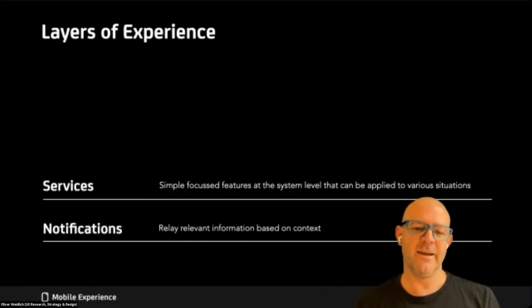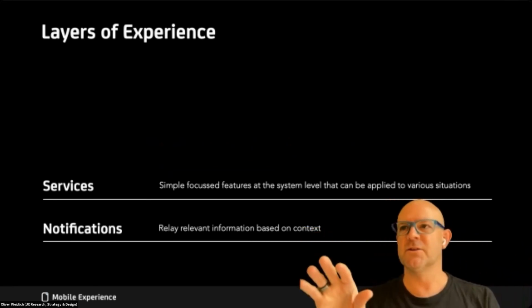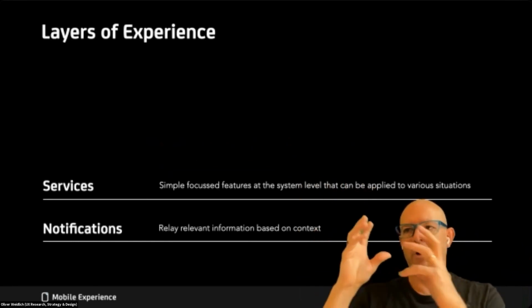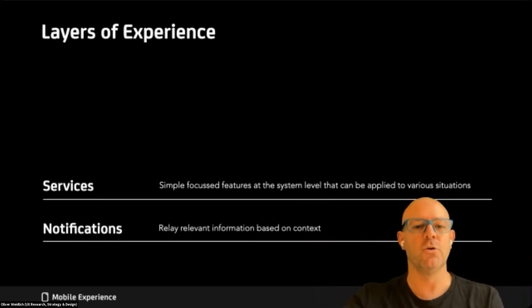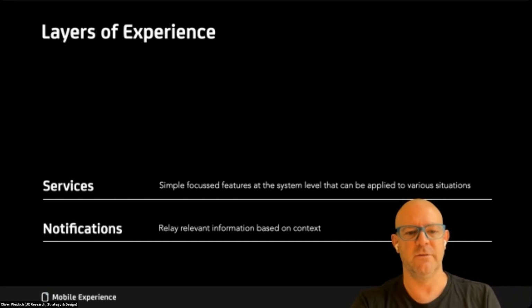The services layer on top of that, which are things like I might be walking around with my glasses on and I walk past a sign or a restaurant and the phone number's on the outside of the building. And my glasses can detect that that's a phone number, a data element, and I can call that straight away, right? A very simple service. So computer vision is a service.